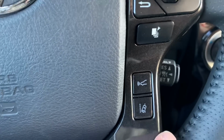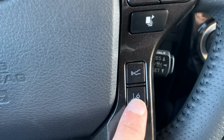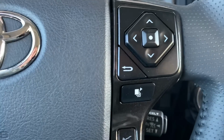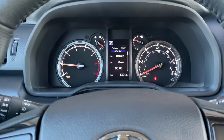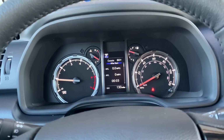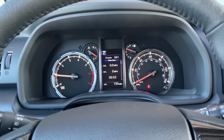Has the, see here, radar detection, lane assist will beep at you if you start veering out a little bit, and then adaptive cruise control, right? So when you can pin it at 75, and if you start creeping up on somebody, it will start slowing down to keep a safe amount of distance from the guy in front of you.